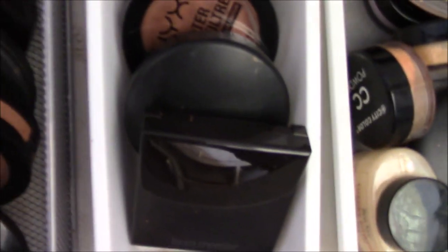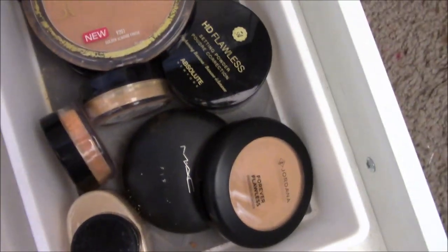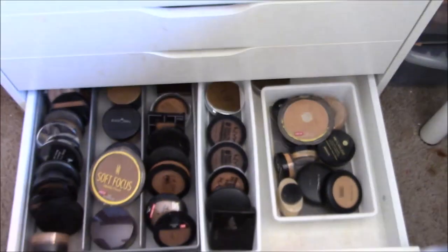Doesn't matter. Over here we have more of the light finishing powders or pressed powders. And then we have my finishing powders that make my face feel soft focused. HD, I guess. NYX No Filter. This is Laura Mercier again. Elf. And then right here are all my yellow based powders that I set my under eye concealer with, as well as some color correcting powders from City Color. So, yes, that is what I keep under there.